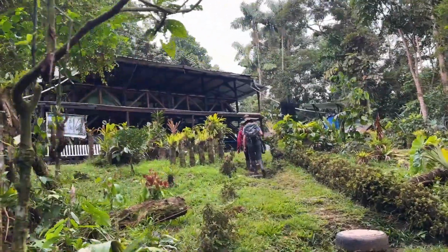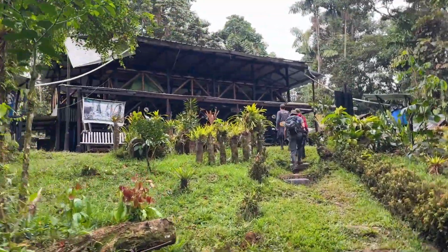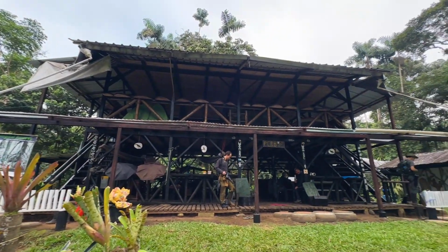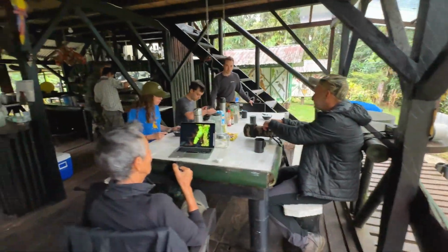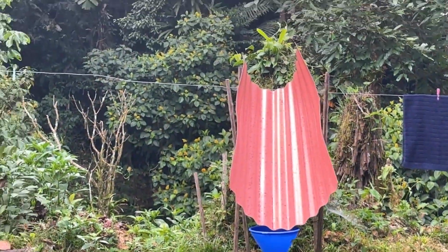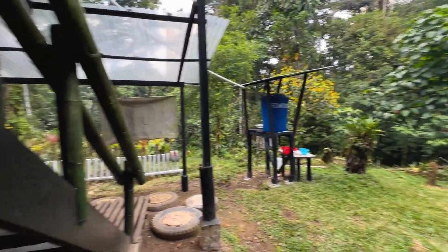So here's the lodge. You can see it's all open air. We've got showers that are all from collected rainwater. Even our drinking water is collected rainwater. So the whole place all funnels into these different tanks.